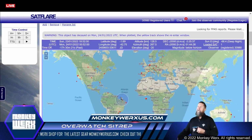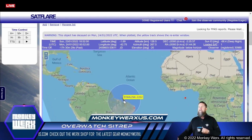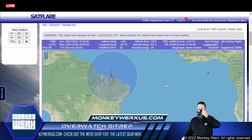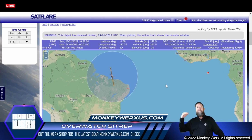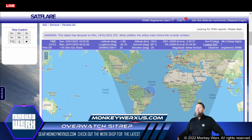Over here to Starlink, just to show you, we've got one coming in today. Actually, it looks like the object has already decayed, and looks like it hit just north of Brazil. This is the decay line right here, this yellow line, that's a Starlink. Starlinks, because they are low orbit, look like they are going to be the ones to eventually come down and sprinkle our skies with debris. So it's a matter of time before you start seeing them hit over here.